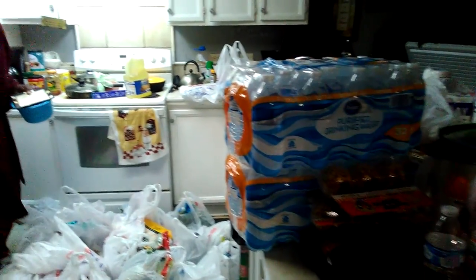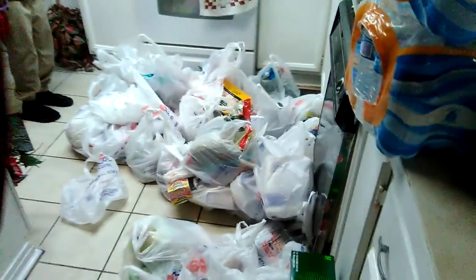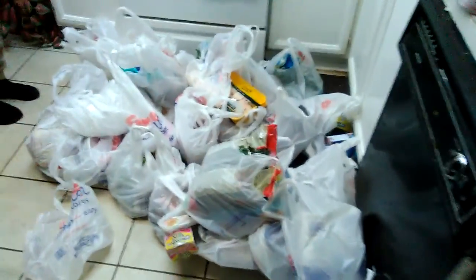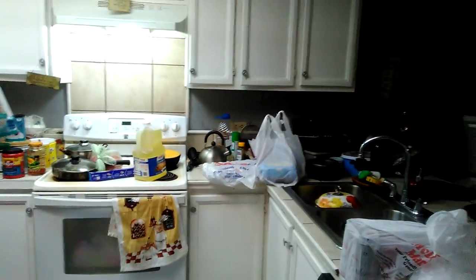What you're seeing is us in the process of putting up our grocery haul. I wanted to come on and show you guys what groceries look like. The Lord has blessed us with this each and every single month. This is what our grocery haul looks like. We've already started unpacking some of the bags. There's another one. There's the other water. All this stuff you see, we're putting it up.